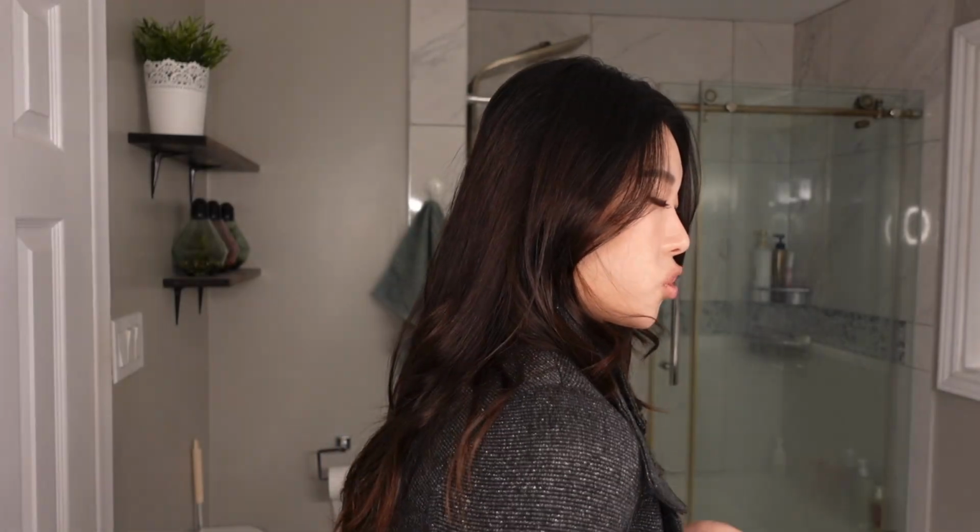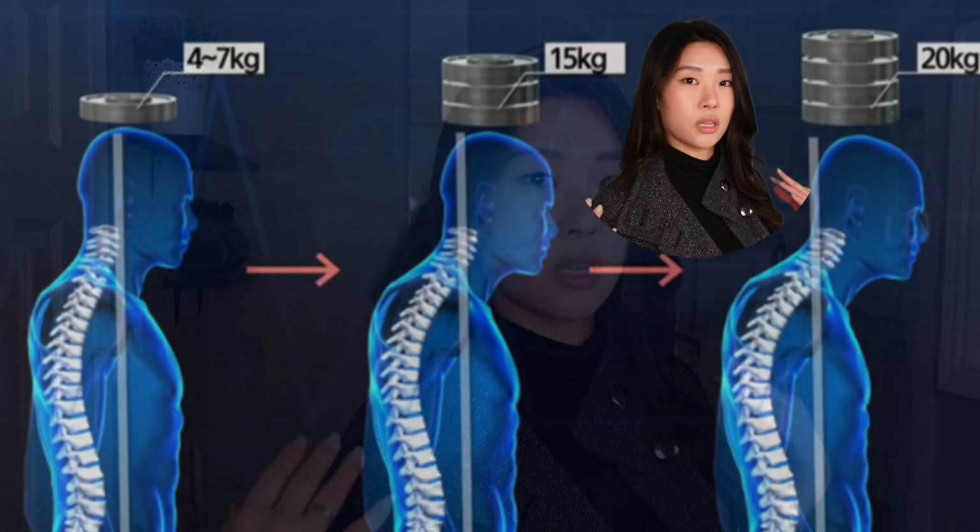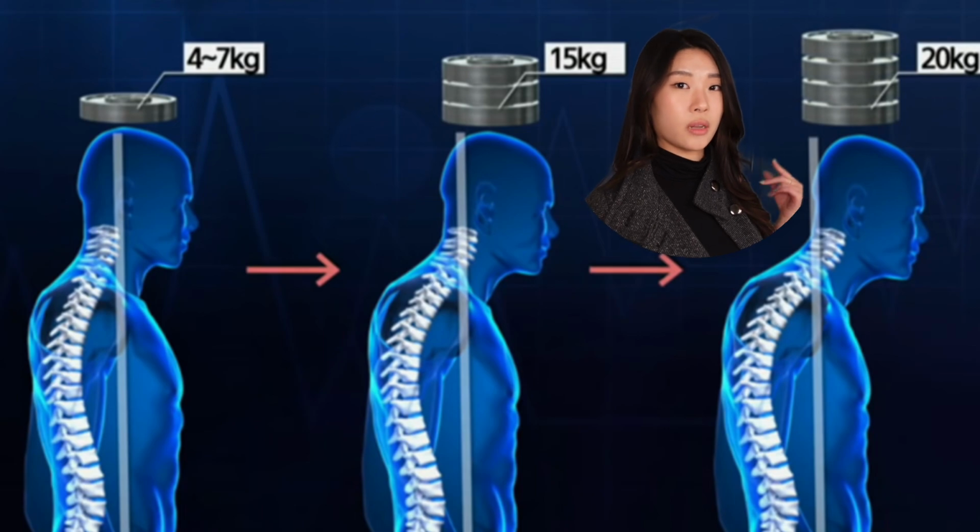So if you're someone who studies and works at an office all day, it's very natural for your shoulders to be rounded like this because you're doing this. Naturally, that's going to give you a lot of shoulder pain, back pain, neck, trapezius muscle pain. All of that is going to be relieved through these movements.